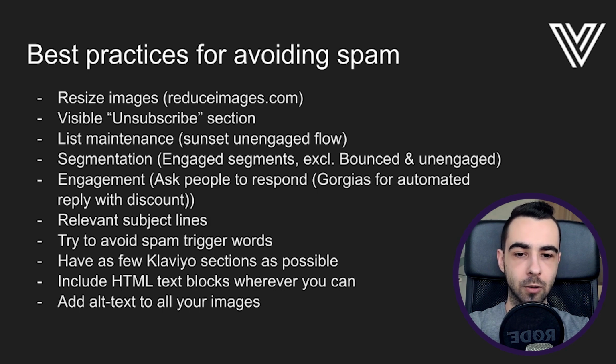Then segmentation. A few things to remember: you have segments you want to target, like engaged people, people who are engaging with your emails, opening them, so your open rates stay high. But then you also want to exclude some segments like bounced, unengaged, or marked as spam. Then one of the best ways to boost your deliverability is engagement.